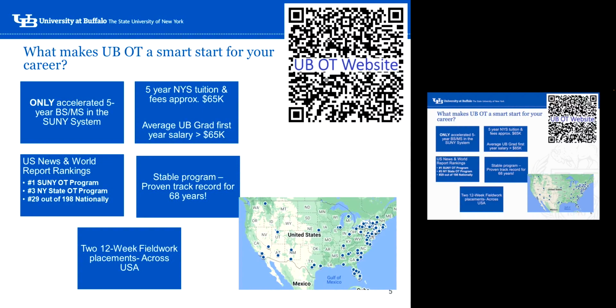U.S. News and World Report ranks us #1 for all of the SUNY schools. So we're the #1 entry-level OT program for SUNY. We are the #3 entry-level OT program for New York State. NYU and Columbia rank higher than us, and then the University at Buffalo is the 3rd highest ranking entry-level program. That's among OTD and MS programs combined.